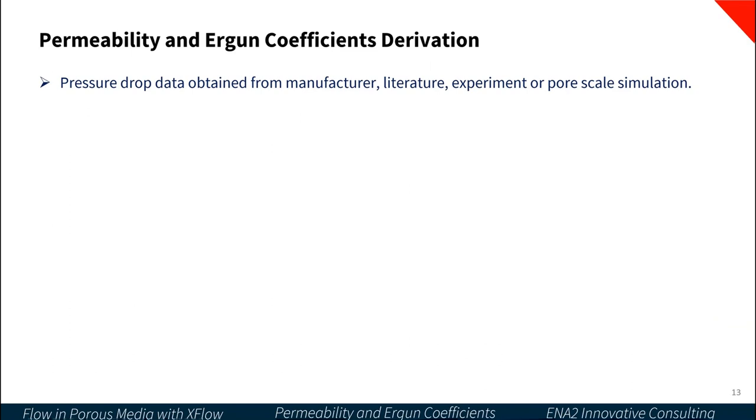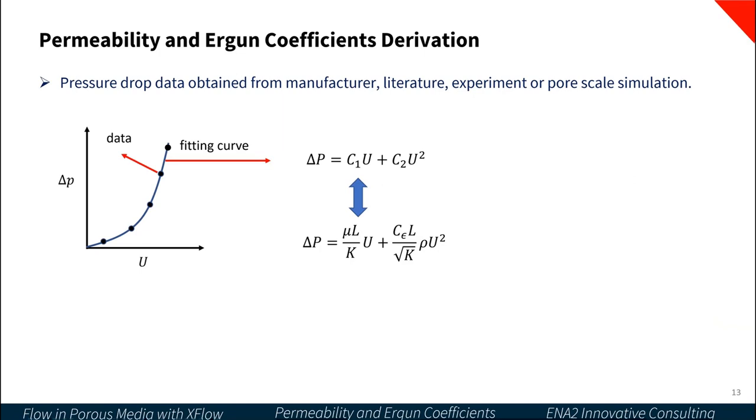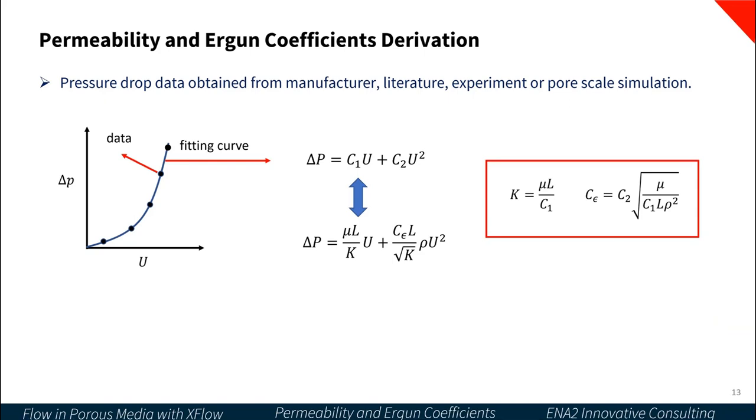How do we find the permeability and Ergun coefficient? We usually use the pressure drop data, which is obtained from the manufacturer, literature, experiments, or porous scale simulation. The data of delta P with respect to U is shown there, for example. We fit a curve in the form of a second order polynomial. This second order polynomial has 2 constants, C1 and C2. You can find C1 and C2 with curve fitting approaches, for example, from Excel. You compare it with the Darcy-Ergun equation shown below, and as a result, you can easily find the permeability coefficient and Ergun coefficient.